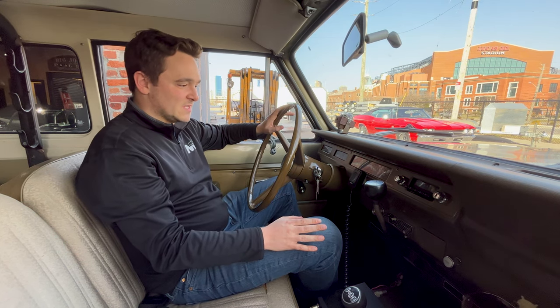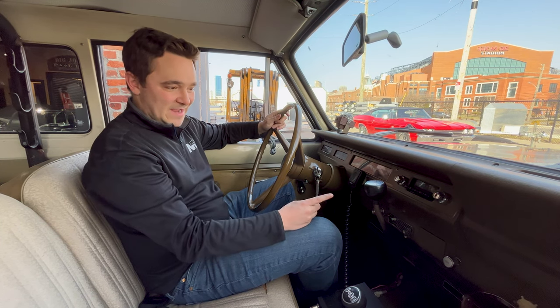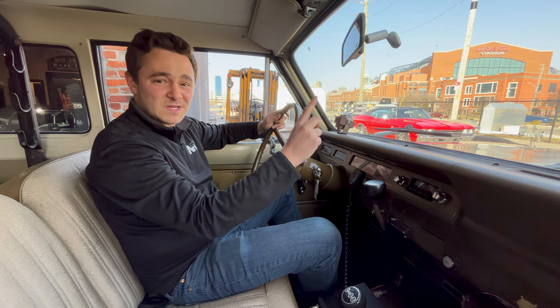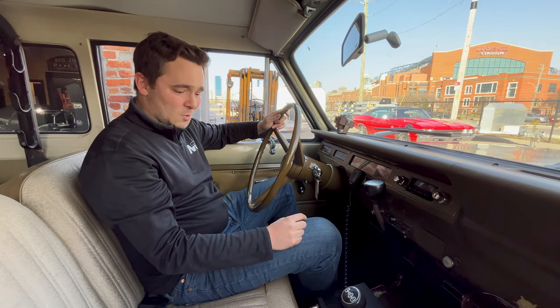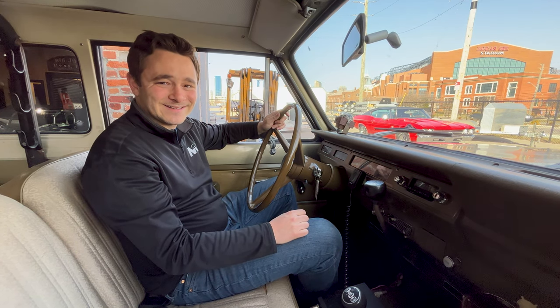121,000 miles, and almost all of that was put on by the original owner. We've got AC in this, we've got the radio, which does still work. 4-speed, 304, dual exhaust. It's an off-road machine.